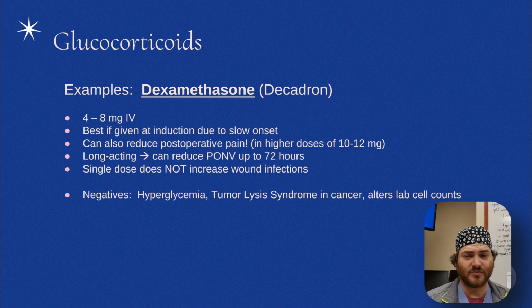Per studies, this can reduce postoperative nausea and vomiting up to 72 hours, so that's also awesome for not only the PACU stay, but if the patient goes home. I'm assuming it's closer to the 72-hour mark with a higher dose, because that is also going to stay more therapeutic for longer, I guess you'd say.